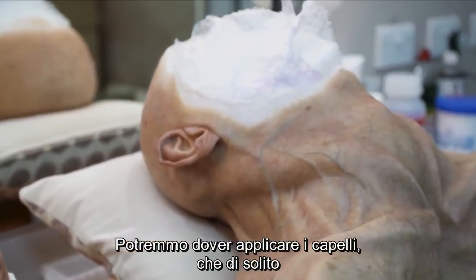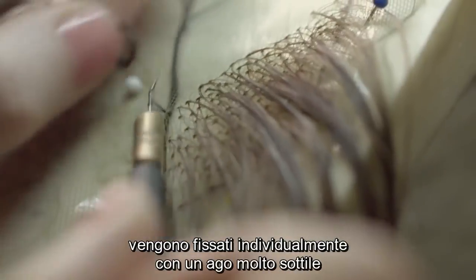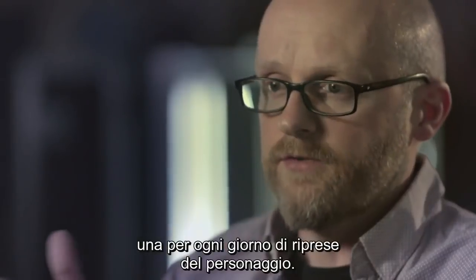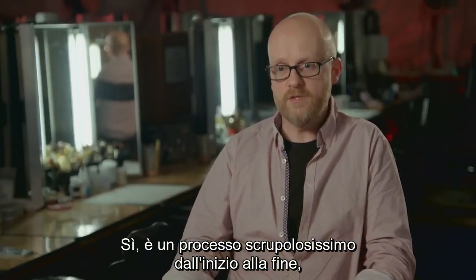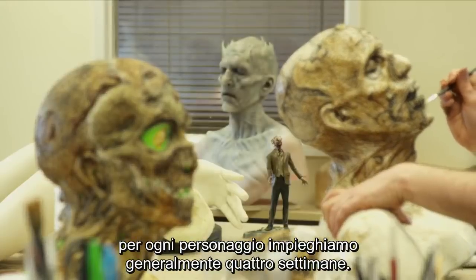We might be applying hair, which are usually punched in with a very fine needle, all individually, and then we would need to do duplicate sets of prosthetic appliances for every single day that the character films. It's all quite a painstaking process really, from start to finish. We usually say an average kind of build time is about 4 weeks for a prosthetic character.